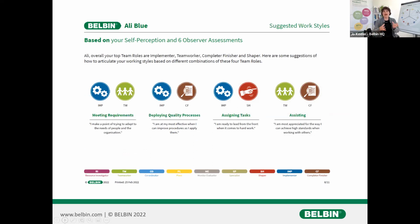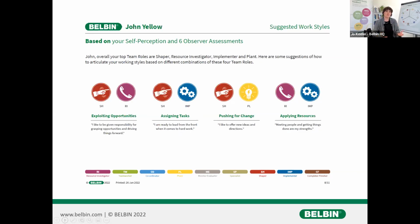So here we have for Ali, looking at those combinations. This is the type of work that Ali would be most effective in. So again, sitting down and saying to Ali, if you're in this situation, these are the roles you should be playing. How can you make sure you are effective when you're working within a team? How can you best make these contributions? And again, you have with John the same.